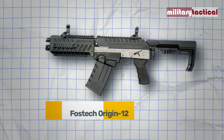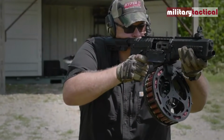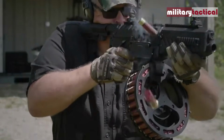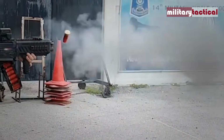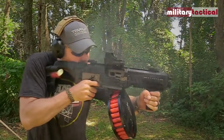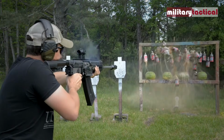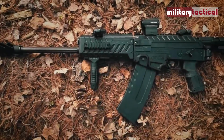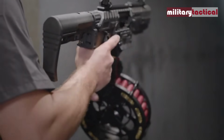Number 8, Fostech Origin 12. This might sound unbelievable, but it's real. The Fostech Origin 12 represents what happens when engineers stop asking, why? And start asking, why not? The Origin 12 is a semi-automatic shotgun that feeds from detachable AR-style box magazines, available in 5-round, 10-round, and even drum configurations where legally permitted.